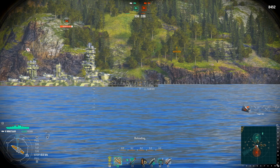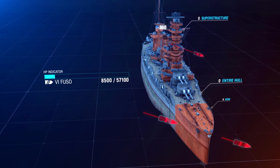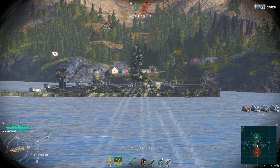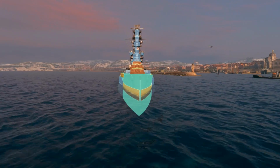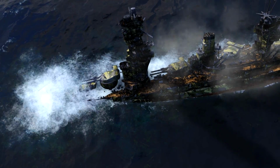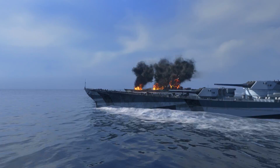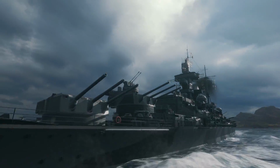You already know from the previous episodes how armor-piercing shells deal damage. But in order to deliver their harmful payload to a ship's vital compartments, they need to penetrate the armor first. In today's episode, we're going to talk about how the armor works and how to penetrate it the right way.